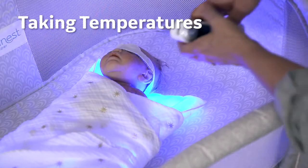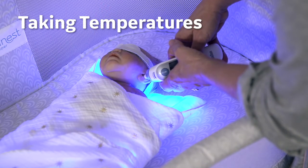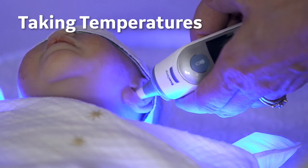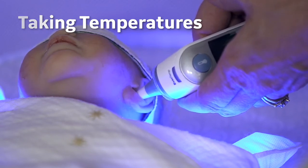Taking temperatures. It is important to track your baby's temperature during phototherapy sessions. Your doctor will tell you the range of acceptable temperatures for your baby. The doctor may also suggest a method for taking temperatures. It is important to use the same method each time you take your baby's temperature.